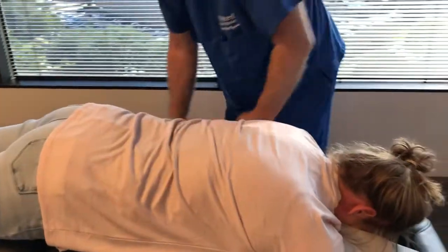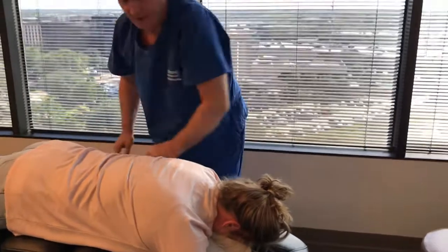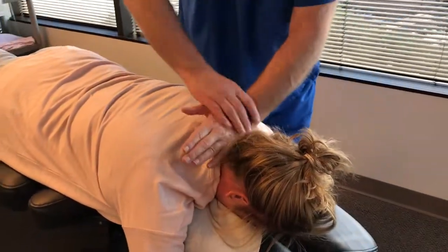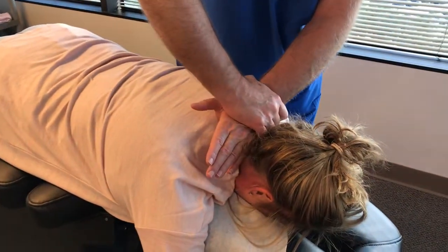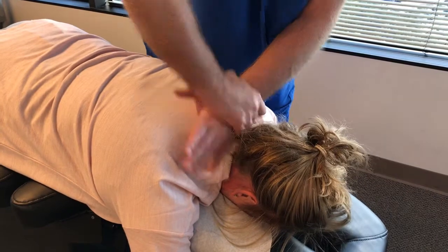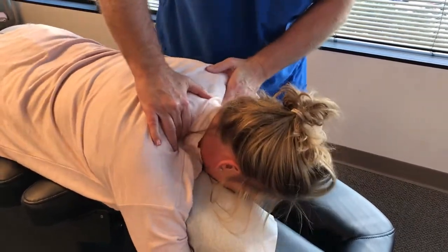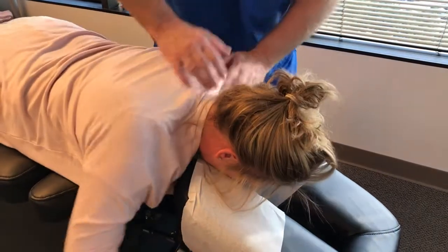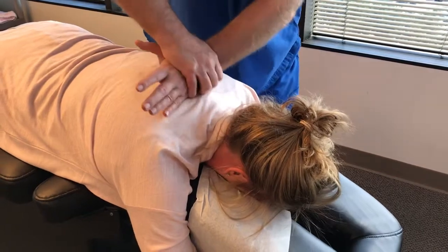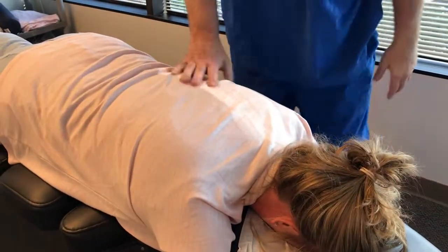There we go. Okay, you're going to feel your head popping up a little bit. Now, she's lost the cervical lordosis as well, so I'm adjusting her cervical spine right here at C3-4, C5-6. Slide down this way just a little bit for me, a little bit more. There you go. Down here at C5-6. See, I'm restoring the cervical curve. Now I'm down on T1 to put her whole head back up over her thoracic spine.